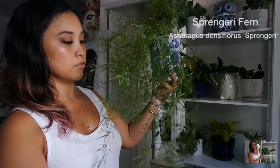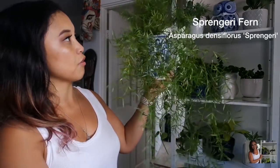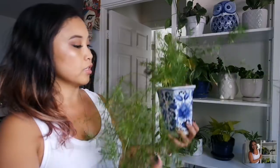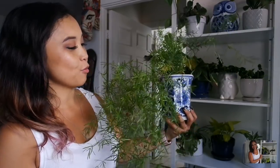Let me bring this guy down so you can take a look at its trailing effects. This one is living on my top shelf, and all of this is new growth. I got this really small plant from Star Nursery in Las Vegas, and since then, this has trailed on me. My grandma says this is a rubbish plant because this does grow wild in Hawaii.